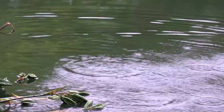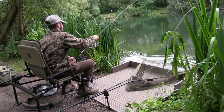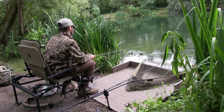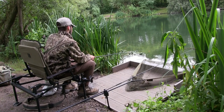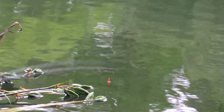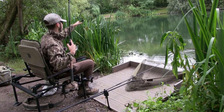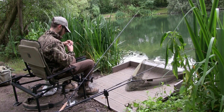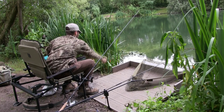And that, yeah. Oh, well. I think my hooks are blunt. Little roach that time. Took it on the drop. There we go, another perch. Float barely moved there, but it moved a little bit, so I knew there was something on. On the same maggot again. Another little perch, smallest one of the day.